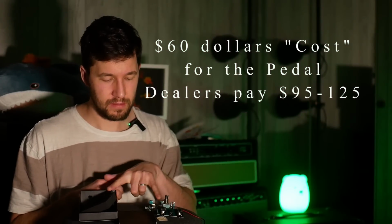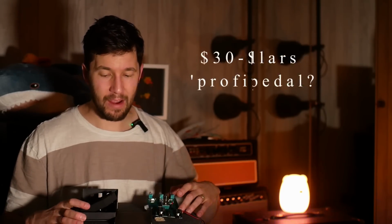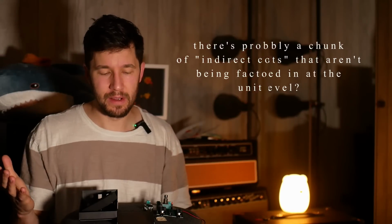Depending on the dealer, these are being sold to the dealer for between $95 and $125 from what he said, which could mean, you know, as little as like $30 profit per unit for JHS. Now I think there's a load of costs that they don't account for in, so he's talked about like overheads and some elements of that. So I think in terms of how he's accounting, because he attributed a bunch of other stuff to like cost of business and cost of doing business.